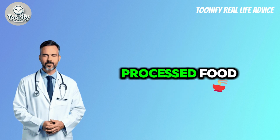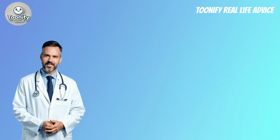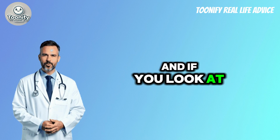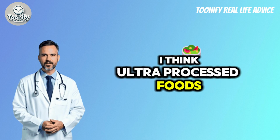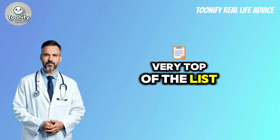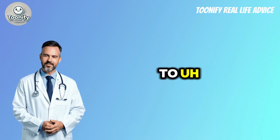With this ultra processed food, which is mainly highly refined corn and other starch products with the GMO on top of that. And if you look at liver function, I think ultra processed foods, which is what I just described, is probably at the very top of the list as far as destroying your liver. So the question is, what can you eat to keep the liver healthy?